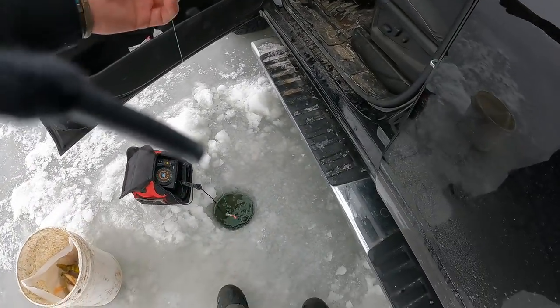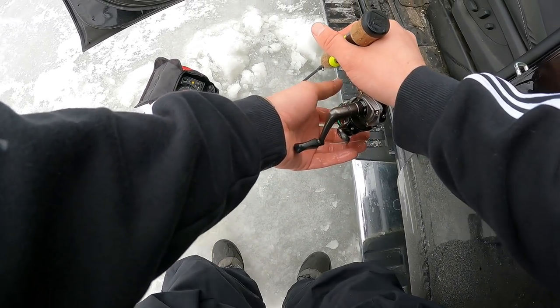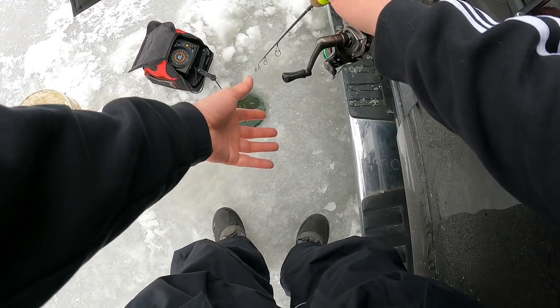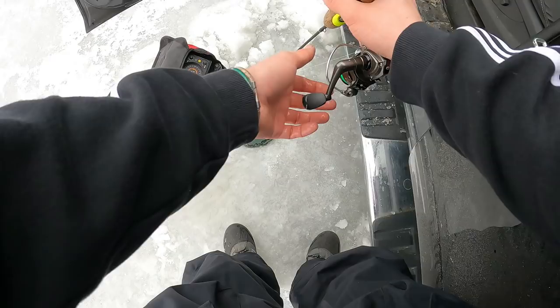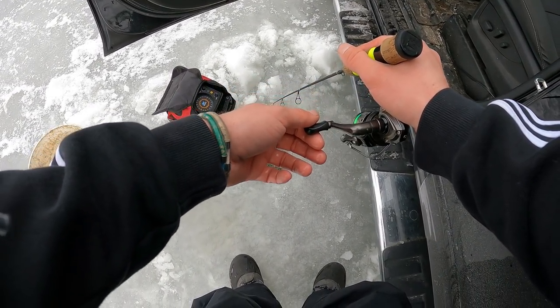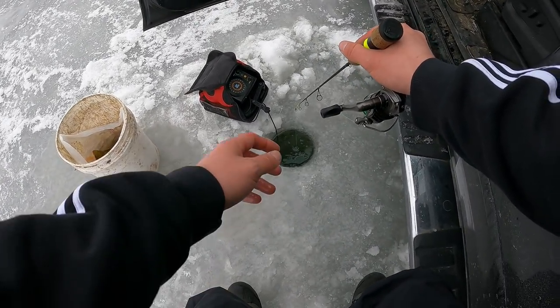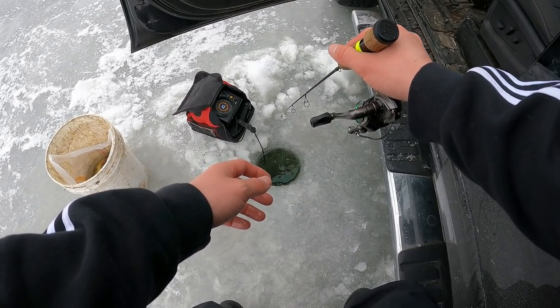There's more down there, and they were being super, super aggressive. Like, extremely aggressive. I've never seen them come that fast. They flew up at it like 100 miles an hour. Oh my gosh. Come on, buddy. Here they come again. Here they come again, dude. Yup, here it comes.